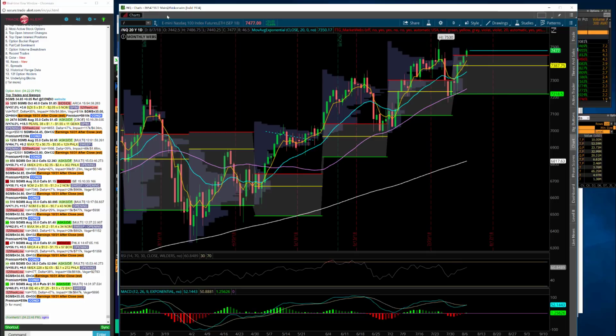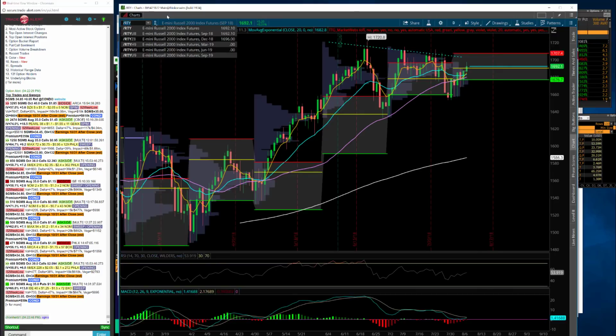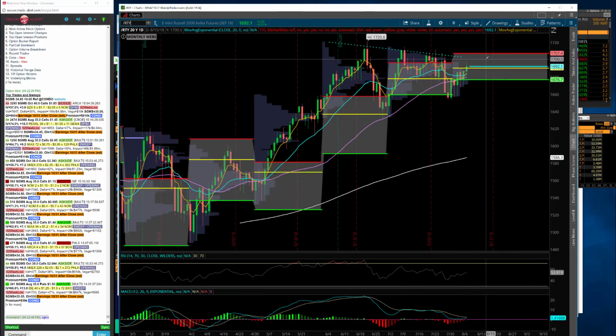Same thing with small caps, which have been very strong as well, up another 30 basis points. We're getting close to that breakout line again, so we've got some retests coming up all over the place. Look, we haven't even crossed an MACD crossover yet, so it could get really fun for the small caps if that happens.